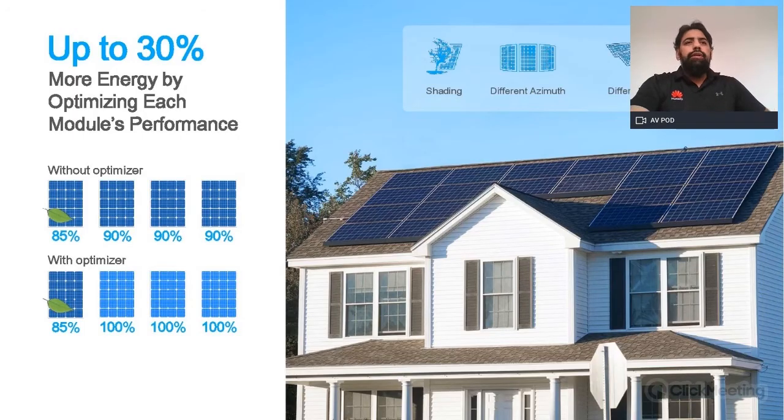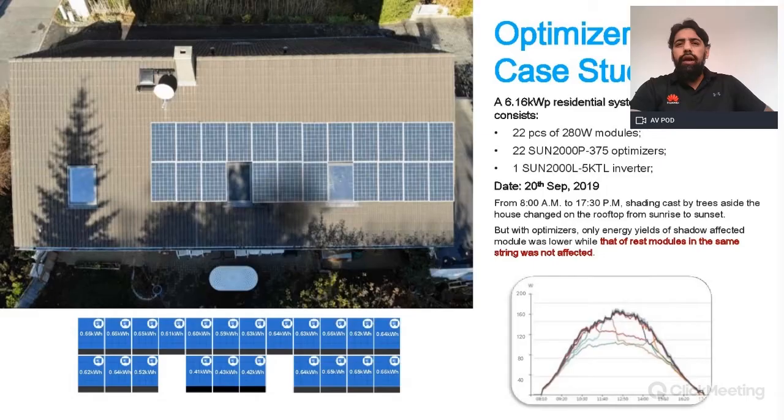Higher yields, so up to 30% more energy by optimizing each module's performance. So panels are connected in a string, in series. One panel shaded, or a different azimuth, or whatever, drags down the output of all the other panels. If you have them optimized, only that panel is affected. It gives you higher yields.